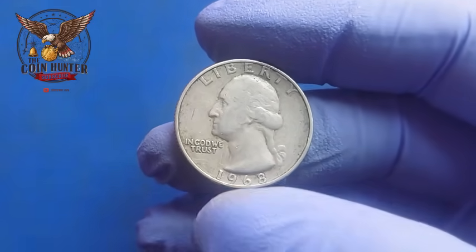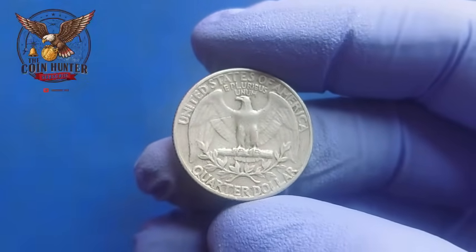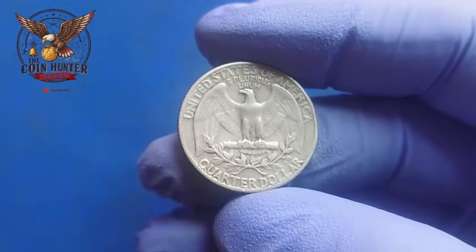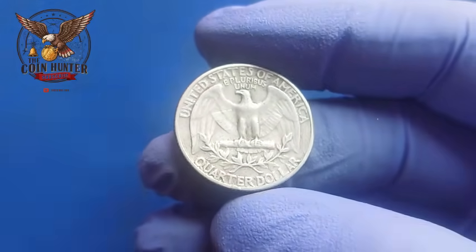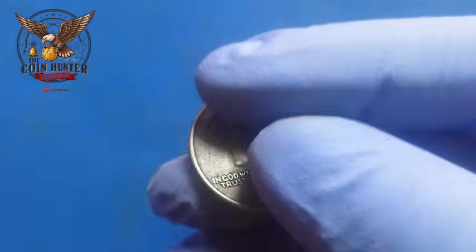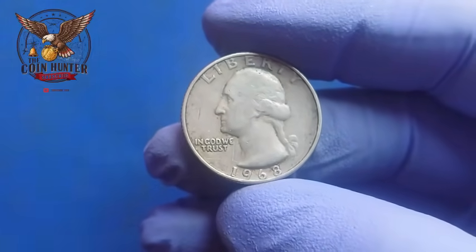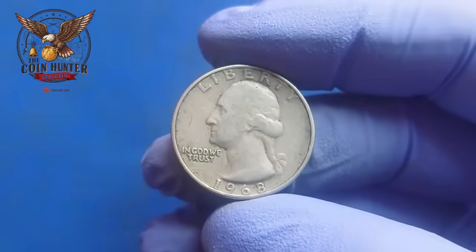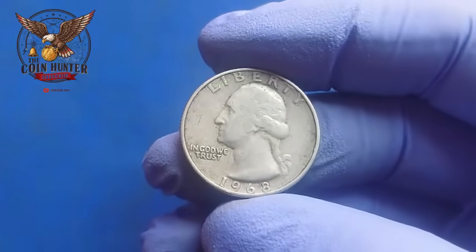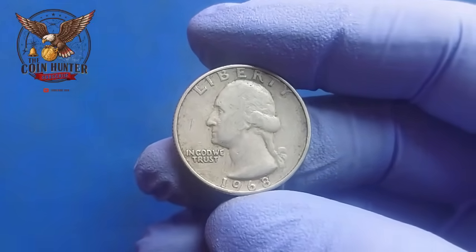Even if you don't have any 1968 quarters specifically, the lessons from this coin apply to all of your collecting activities. Always examine your coins carefully. Always be alert for anything unusual. Always question whether what you're seeing is normal or might represent something special, because extraordinary discoveries are still being made today. Fortunes are still being found in the most unexpected places, and the next incredible find could be yours.